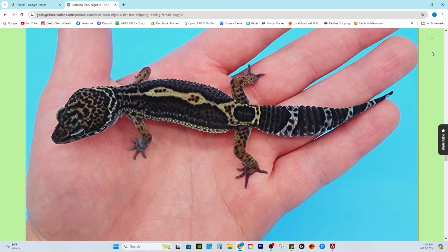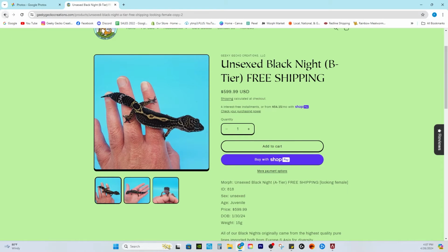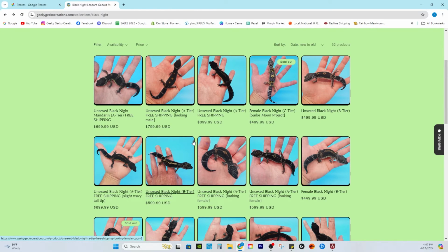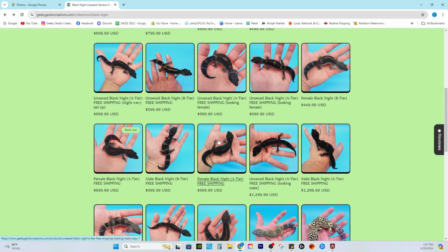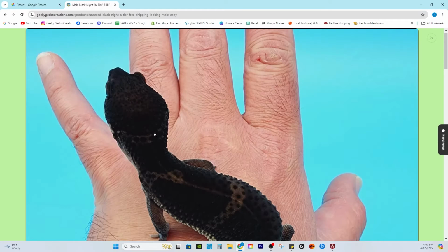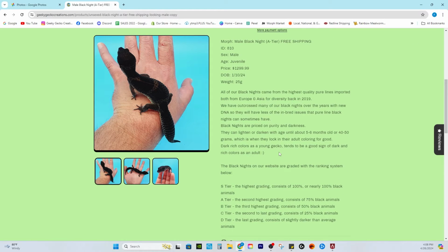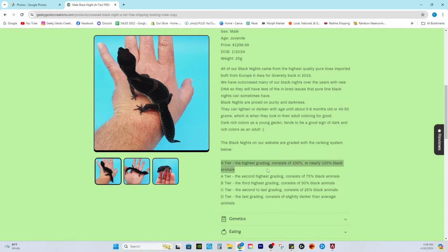Even this one, you can see there's a little bit of see-through on the black pattern here, which is why I typically don't like selling Black Knights really young, but a lot of people like to buy them young, so I figured, hey, why not? And then here is an A tier right here, where you could see that the brown pattern right here is almost being completely consumed by the black, and the black is very black. The black is very dark.